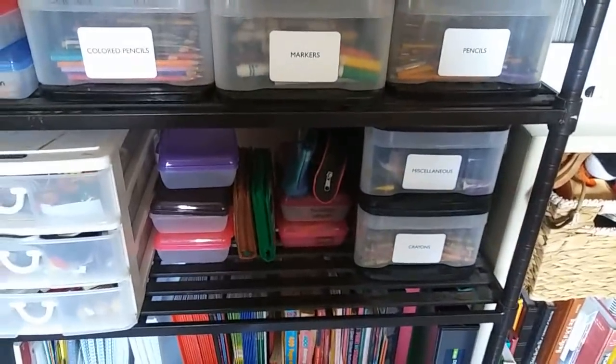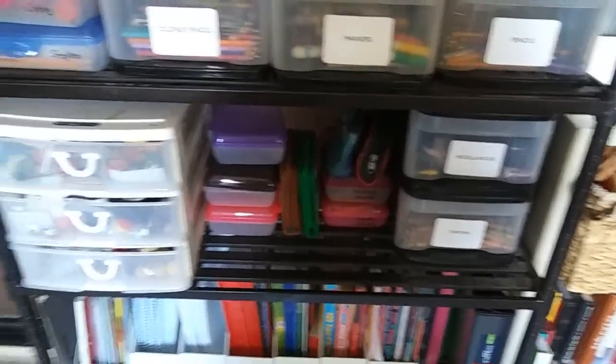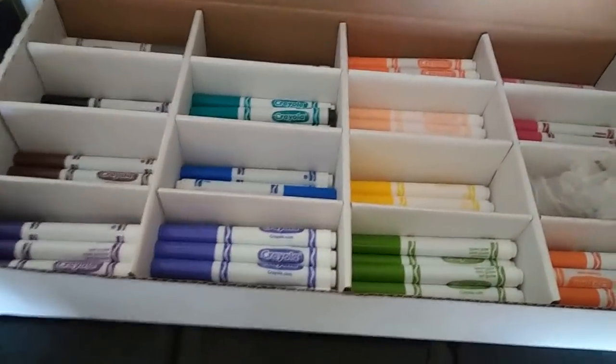I just went through them all. We threw away all the markers that don't work, sharpened all the pencils and colored pencils, got everything lined up. I have the pencil cases for the youngest kids here. And then also a box of markers that we keep in case we run out of anything. You know, the kids can kind of get what they need here.